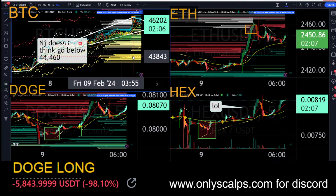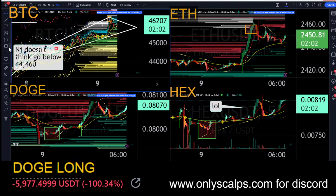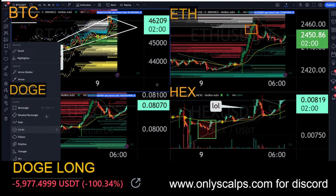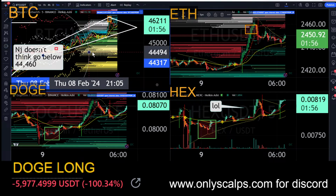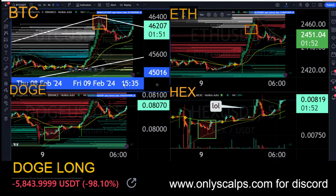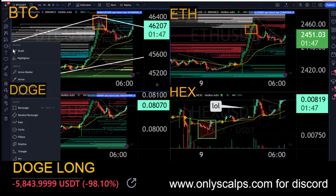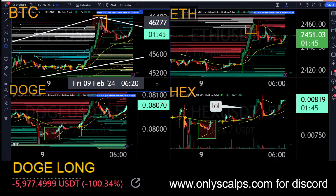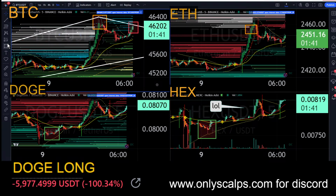You see that? Here's the structure coming up. I'll put it on. You see the black coming through right here? Yeah. That's the 50 EMA on the 1 hour chart. Gotcha. So here's the face of the 1 hour. And so we're pushing up like this.